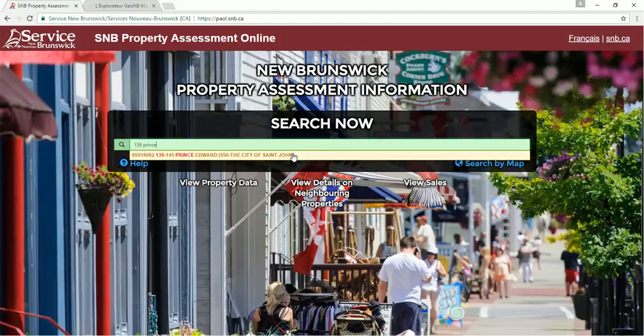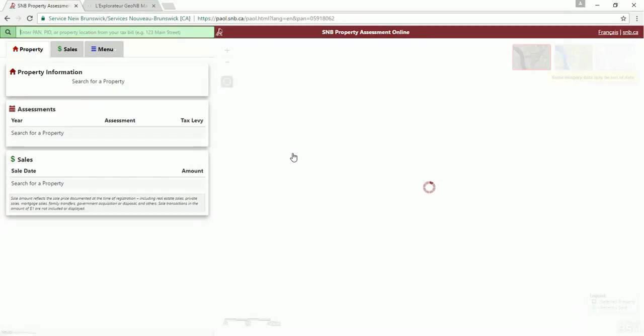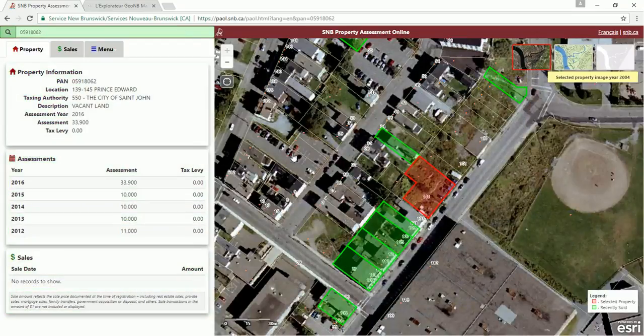I'm going to search for 139 to 145 Prince Edward Street, which is a property that is owned by the St. John Community Loan Fund that developed this property into what's now called the Social Enterprise Hub. At the time of assessment in 2016, the property was just vacant land. So now that I've searched for it by address, you'll see this information.